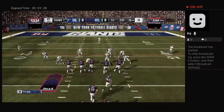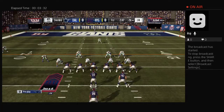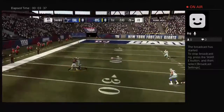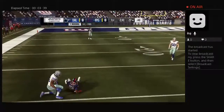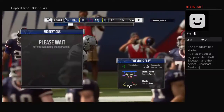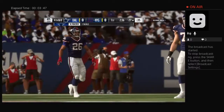They haven't made much of this great starting field position they had. Here's 3rd and 6. Working from the gun, Manning. He's going to flip that out to the flat. It's complete. And they take him down, losing yardage back at the 27. It'll be a loss of 1, and it'll be 4th down.